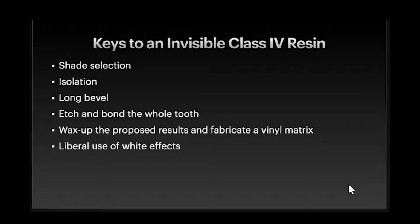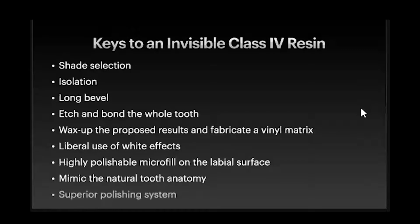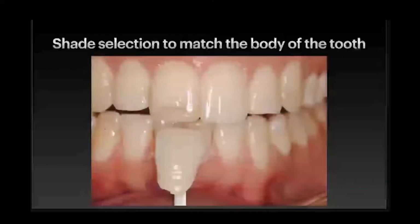We want to use liberal use of white effects if they have white effects in their natural teeth that we're going to be matching. We need a highly polishable microfill for the labial surface. This is a key in our full composite veneers as well as in our class 4 composite. We're going to talk about how we mimic the natural tooth anatomy. And then we need a really fine superior polishing system.